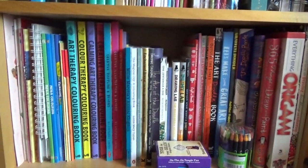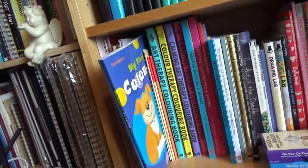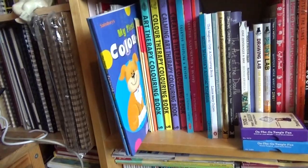Then this is all colouring books really. I've been into colouring books since before everyone was into colouring books. I used to love doing colouring before it was popular to do colouring.